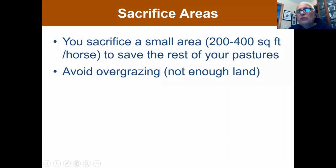Some people will say, well, horses want to run, they want to walk, they want to socialize, they want to have fresh air. Yes, but at what cost? They're going to ruin the pasture. So you can keep the animals in sacrifice areas. They can socialize, they can walk, they have fresh air without ruining the pastures, right? So the sacrifice area is a fundamental part of each animal operation, especially horse farms.